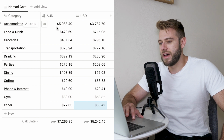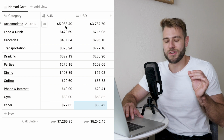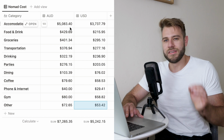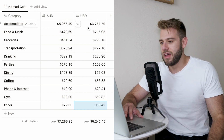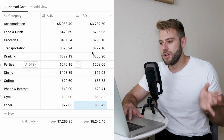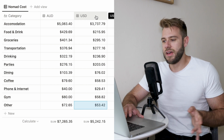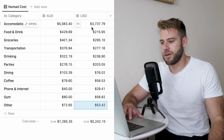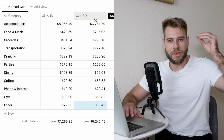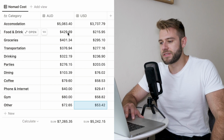As we saw above, I spent $5,000 on the accommodation, which is not as much as I usually spend. That was definitely a step up, but I knew I had to do that to get the good location in Sydney. As you can see here in the final column, I've converted all the numbers to US dollars at the current rate of $1.36 Australian dollars to US dollars. This is going to make it easier for all of you US viewers and people that think in US dollars. So accommodation was by far the biggest expense.